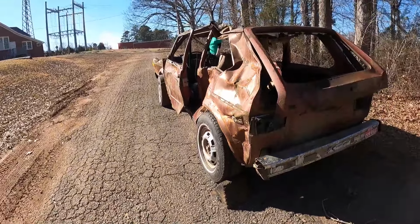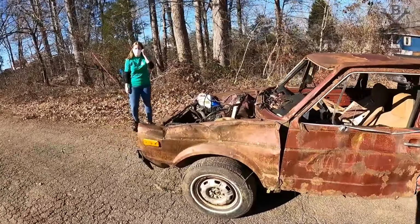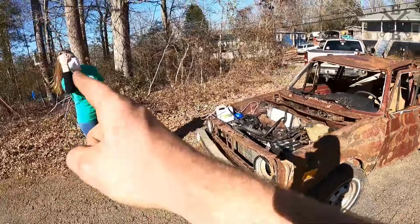Golly, that's a pretty car. What do you think, Nana? Is that a pretty car? You say so. She doesn't think it's going to drive, but I think it is. Let's do it.